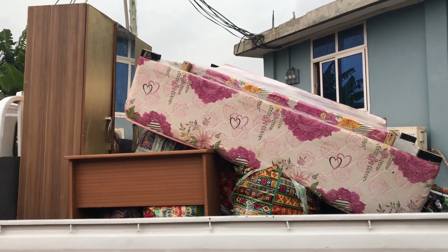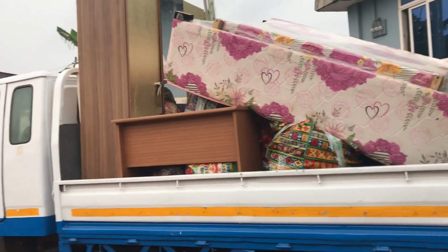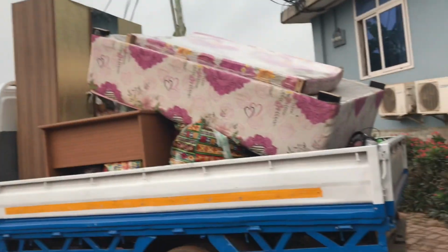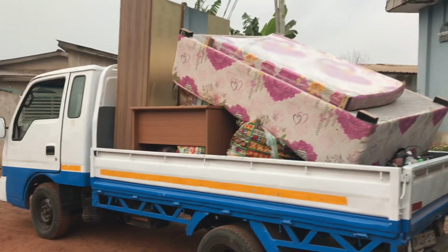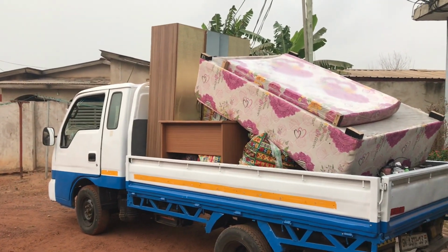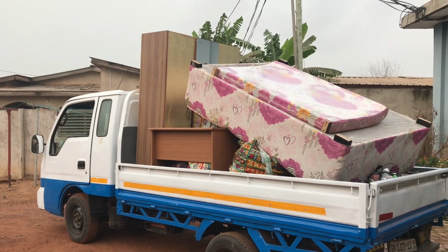Anyway, I'm moving in. Let me show you guys the truck. It's right there. I have 2 moving guys, the truck people who came to assist me, so that's really helpful because I sincerely can't carry all my stuff.